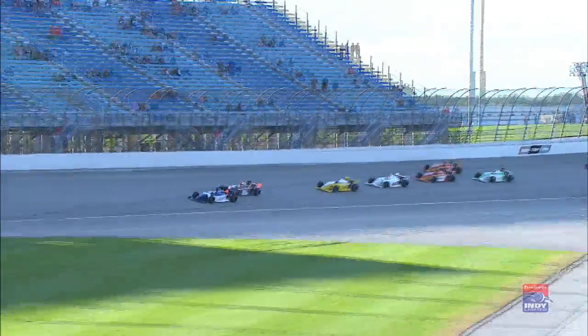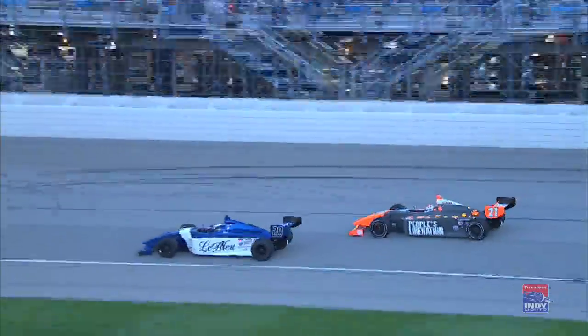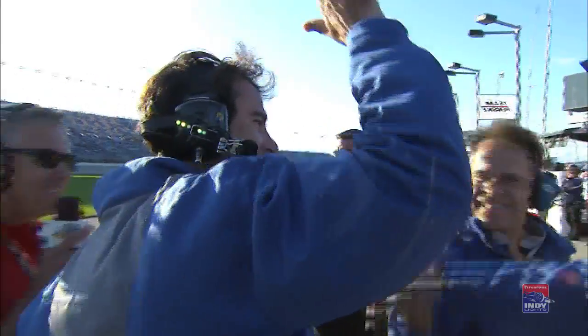Daniel Herrington has never run in Firestone Indy Lights competition. Took over the lead on lap 42. Here we come off of turn number 4 for the final time. To the line, it's going to be Daniel Herrington. He will win his first race in Firestone Indy Lights Series competition.